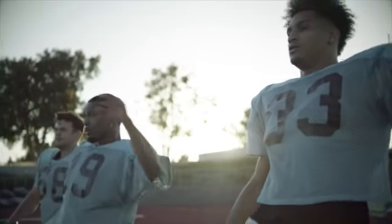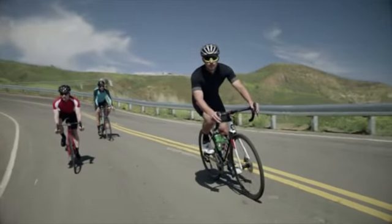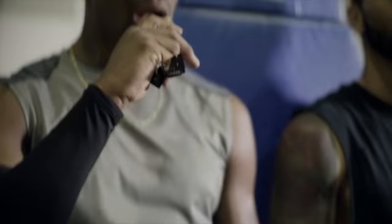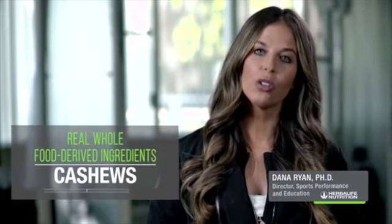When you're living a healthy, active lifestyle, you need high-quality protein. Whether you're on the go, finishing a workout, or having an in-between meal snack, Herbalife 24 Achieve Bar is a great option for you. The Herbalife 24 Achieve Bars are made from real, whole food-derived ingredients like cashews, coconut oil, prebiotic fiber from tapioca, and real semi-sweet chocolate.